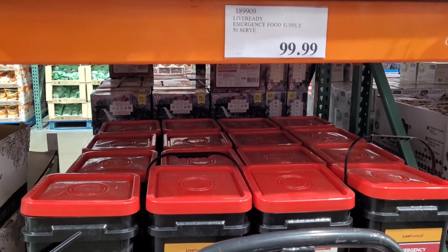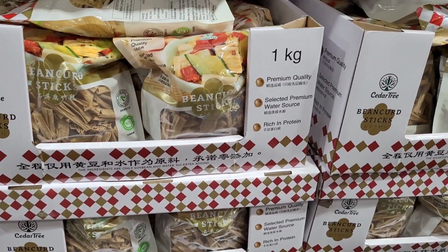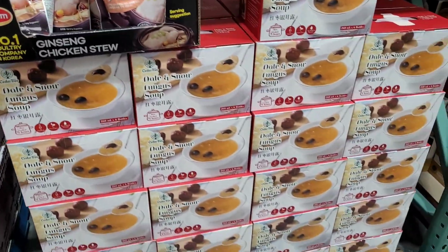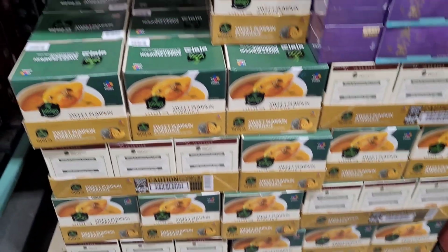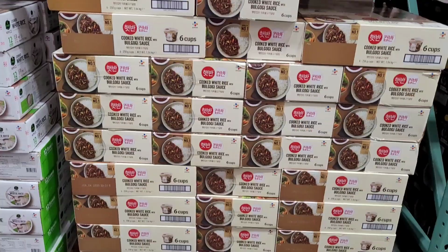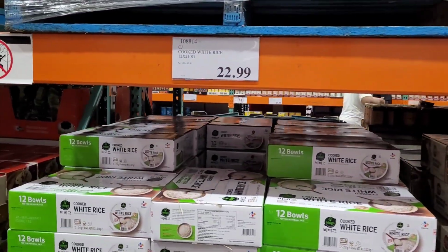But I thought this was a very cool, interesting item. This is like an emergency food supply. They've got some bean curds here. Again, I think that might be cheaper at my local Asian grocer compared to Costco, but they do have some cool, interesting items, as I mentioned. For example, they've got a pumpkin porridge, which I thought was interesting, and they even got an abalone porridge, which I did end up grabbing because I thought that was interesting.